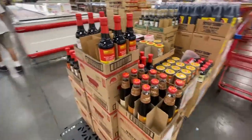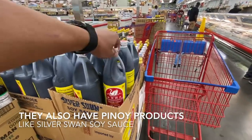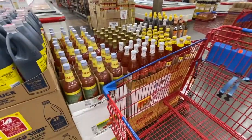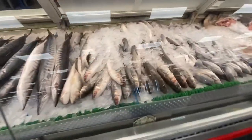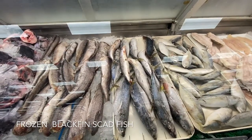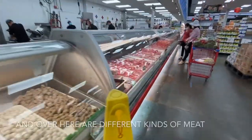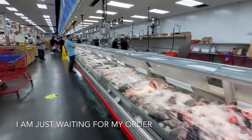Look, this is oyster sauce, a different kind, and they also have Silver Swan soy sauce. There are a lot of Filipino products too, all kinds of sweet chili flavor sauce. There are also balanak, big balanak, and catfish, frozen. Galonggong, yeah, this is galonggong. Fillets, and this is the meat section over here, beef and pork. I was just surprised to find this here.